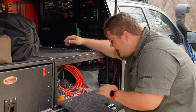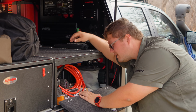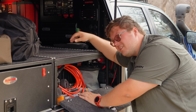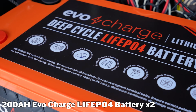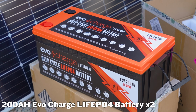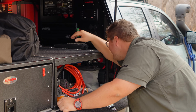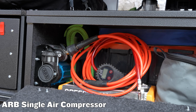All this does is house basically the heart and soul of this vehicle, and what I'm calling the very spicy 12-volt system. In here are 2 200 amp hour Evo charge batteries. That means that's 5 kWh of storage, which is pretty crazy. And inside here I also got a few other things.